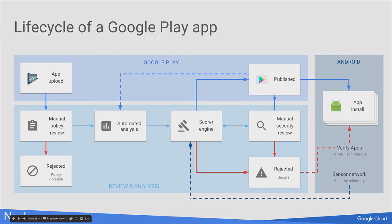So once it's passed through and it's got past that part of the check, we then enter our security analysis part of the pipeline, which is where automated analysis kicks in. This is in the realm of things like inspecting the code that's inside the app, the files contained, and also running the app in our emulators. And I'll give you an in-depth look at what that looks like in a couple of slides. So this analysis is performed on all the apps, and then it passes to our score engine. And the score engine is really what makes a decision about whether that app is good or bad.